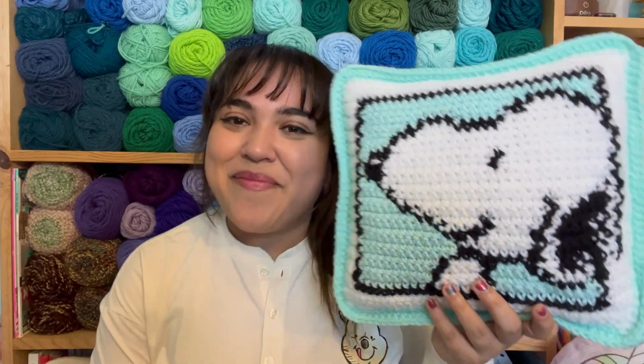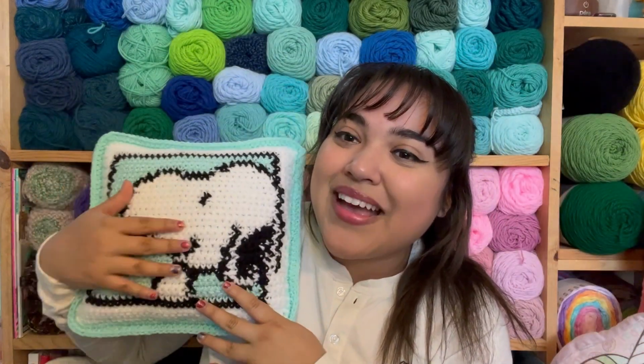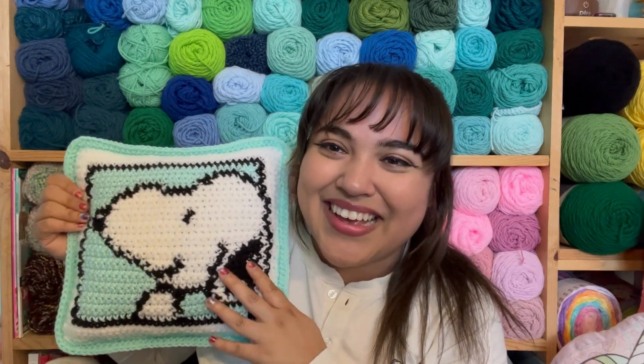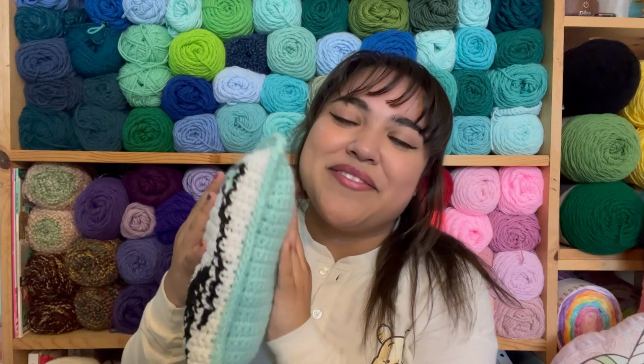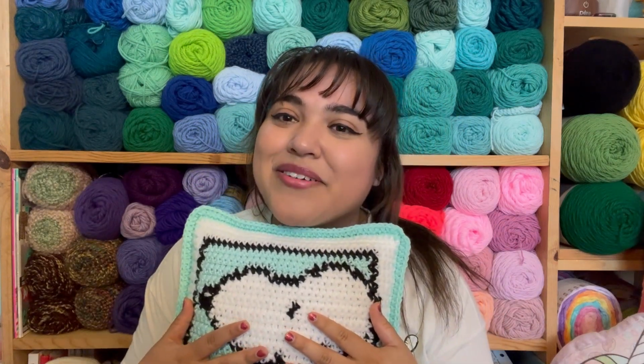Paper ball band. Oh my goodness, I can't think today. I have another ball band to add to my bag of ball bands for finished ones this year, so I'm excited for that. I really, really like how cute this looks. So this has me thinking maybe I want to start making some more pillows. It's so cute and it's really soft, and yeah, this is gonna live on my bed.